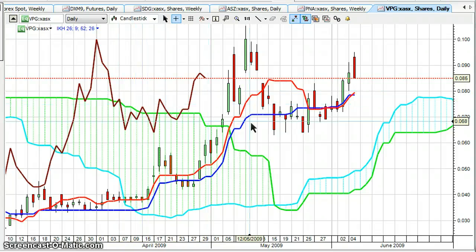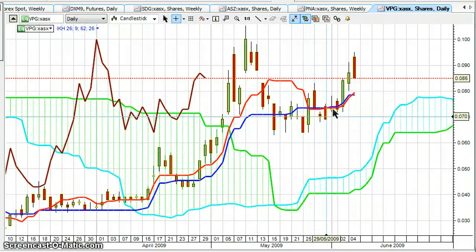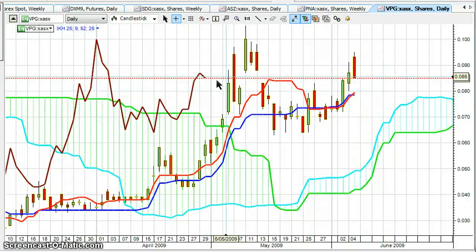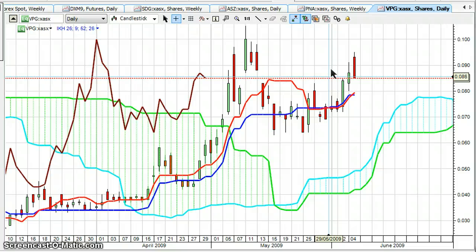It was then drawn back down, but now we've got price piercing back up through both the red and blue lines. Price is now above all lines, and we have the brown line clear, so we don't have a lot of resistance above. This has now gone back into bull trending.